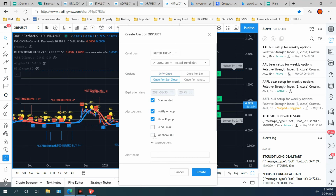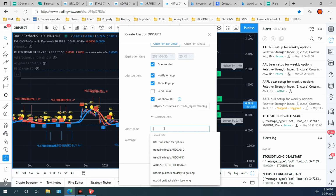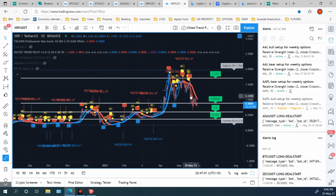Once that condition's met, what we're going to do is we're basically going to send the instructions to TradingView, to 3Commas via TradingView. We're basically going to paste the message in here, so that's all we need to do, and we'll call it XRP start bot. And that's it. So what we do is we create a signal, and what that'll do is when we get one of these signals again, that'll start the bot.